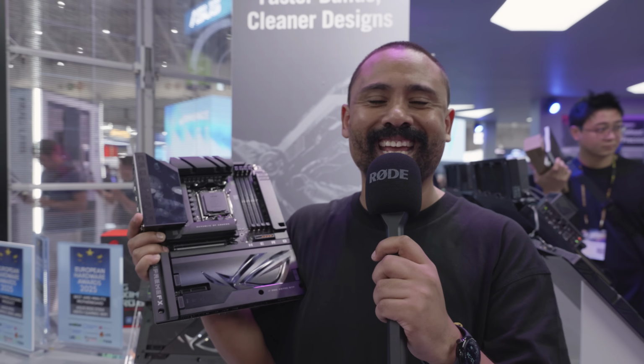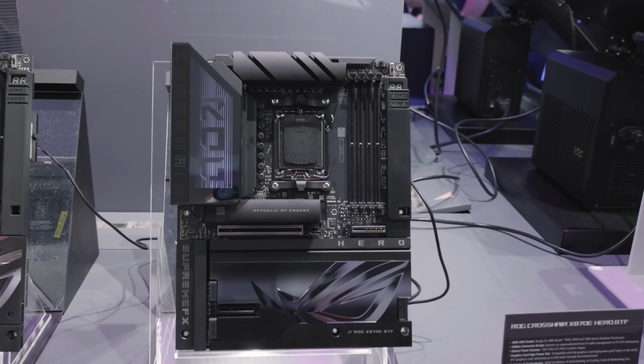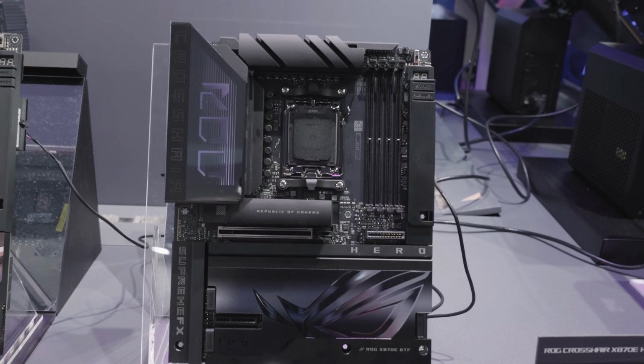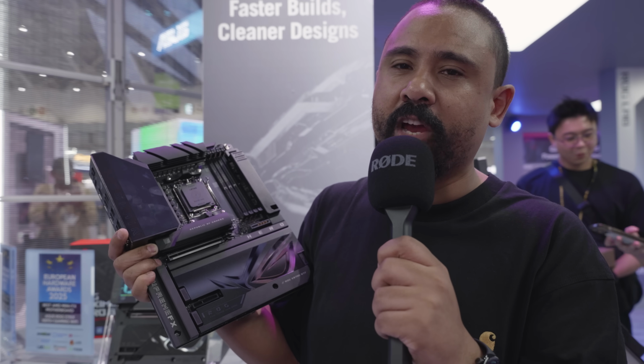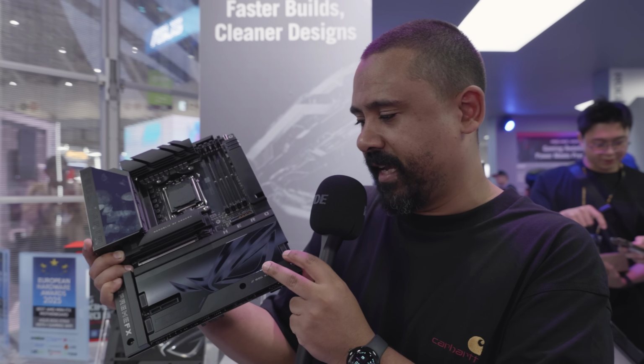This is the X870E Hero BTF, the black X870 Ryzen 9000 AM5 BTF board you guys have been waiting for. This board is an absolute freaking beast. It's got 5 gigabit Ethernet, dual USB 4. It's got an 18+2+2 phase VRM layout with 110 amp power stages. This BTF board is kind of over-engineered, but from a design standpoint, it's almost exactly the same as the Hero board that we've already seen with this really nice M.2 release mechanism.